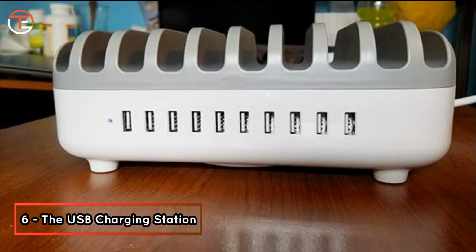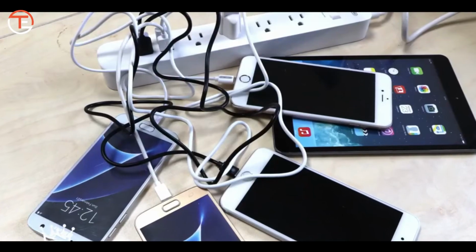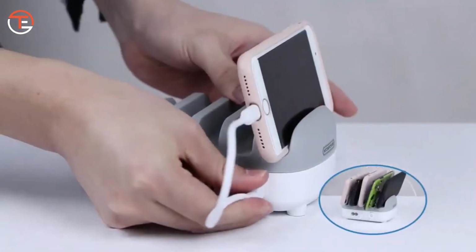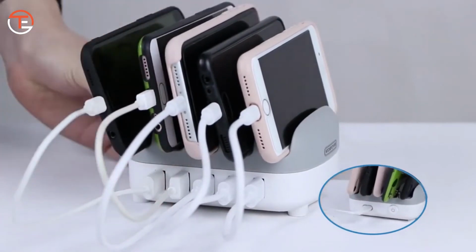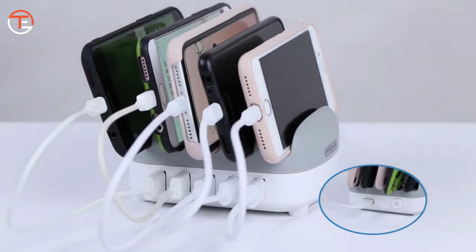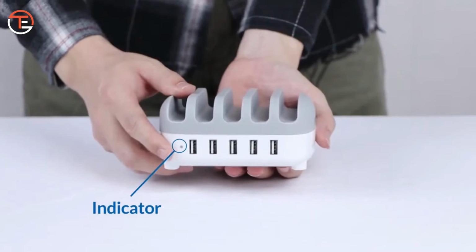Number 6. The USB Charging Station. You will find very few things more frustrating than trying to organize cords and chargers. People who have multiple devices with different chargers can attest to this fact. With a charging station, that frustration will be a thing of the past. A charging station is a device that allows you to charge all of your devices at once. Some charging stations are capable of taking up to 8 devices at a time. So if you usually have people over but not enough outlets for them to juice up their devices, this is a safe and neat way to have yours and their devices quickly charged without issues.